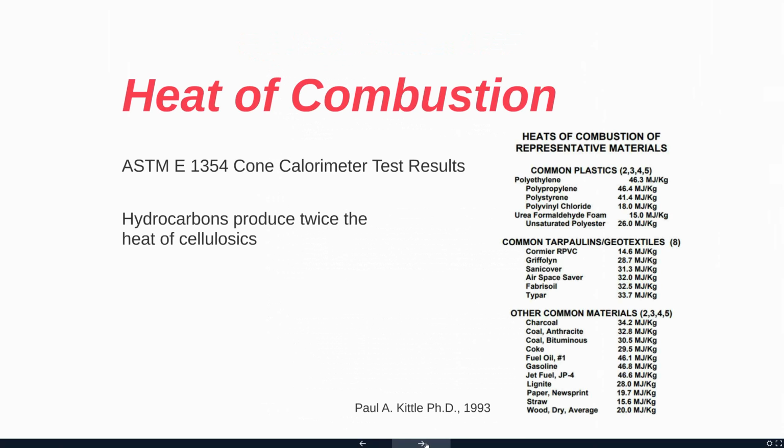And you look at the bottom of the list and you see some of the common construction materials, the wood and the cellulose, paper, straw, and such, is less than half of that heat of combustion. Polyethylene is in the same range as jet fuel, the same range as gasoline. So the contribution of heat as the material is burning is really pretty tremendous. Yeah, the fuel contribution. And it really comes down to how many carbons are in the atoms making up the materials. The really heavy carbon products are the ones that are going to have the highest heat of combustion.